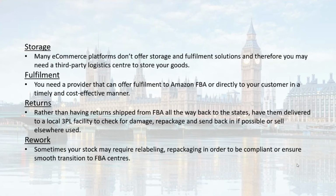Returns. You're going to get returns. If you're in FBA, the returns will go to FBA, but it'll become unfillable inventory. So you're going to need to bring that back somewhere to do something with it, whether that's to repackage it, resell it, or do any work on it. It depends on what you need to do. So you're going to need someone to get returns to. Once you've got it there, you're going to need to rework it.